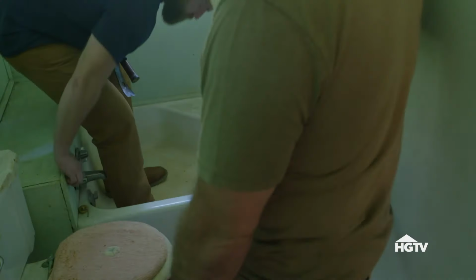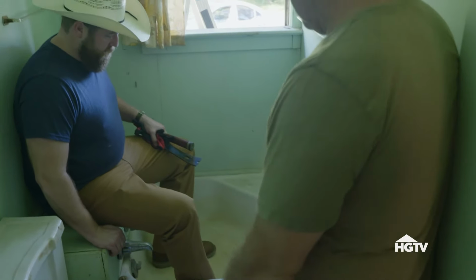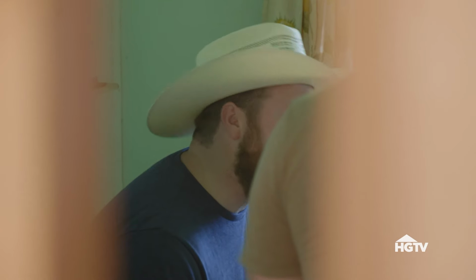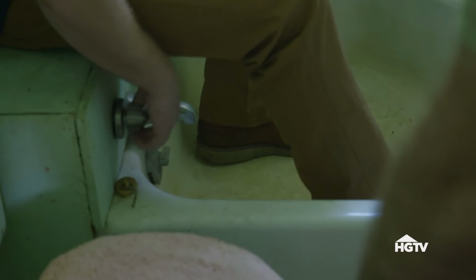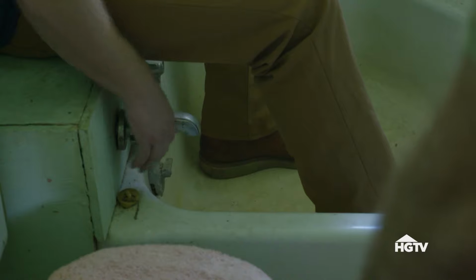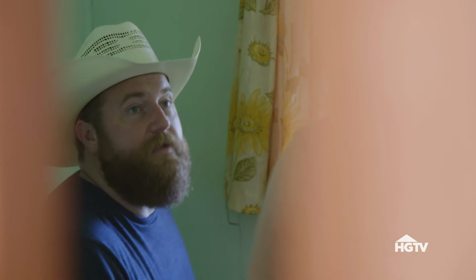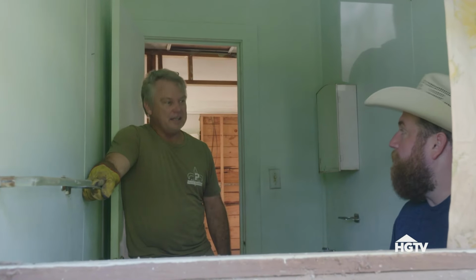Alan, I've never seen a tub like this. I've seen one. My father-in-law's got one, but he uses it for a shower. That makes sense. I've never seen one like this, but as a shower base, that would be really cool. They weren't using this as a shower. This is absolutely a bathtub.